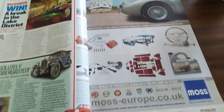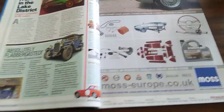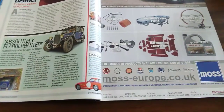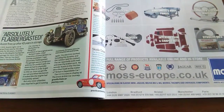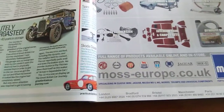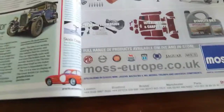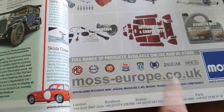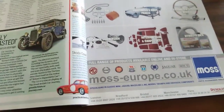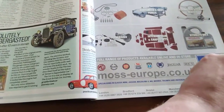And then we have an advert for Moss Europe. Specialists in MG, Triumph, Jaguar. Jaguar? No, Austin Healey. Morris, Mini. Not sure on that one there. Jaguar and MX-5. I think it's for Universal Components, maybe.